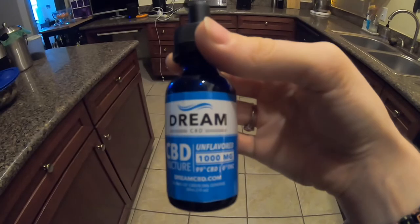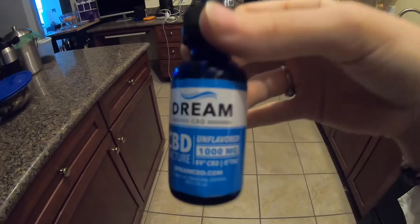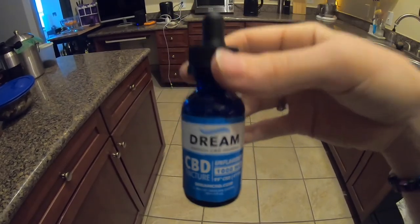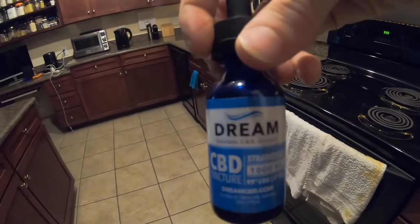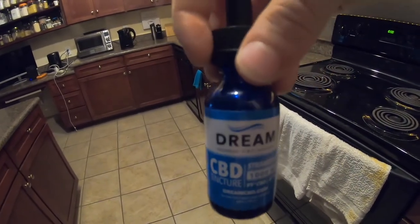This is the CBD extract we have right now. My boyfriend picked it up when he was in Las Vegas a while back. We're actually almost out. But they do sell like little droplets like this at the farmer's market. So whenever we run out of this, I will probably just pick some up there. And we also have strawberry. The other one was unflavored, this one's strawberry flavored.